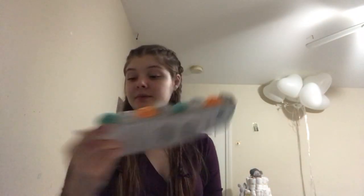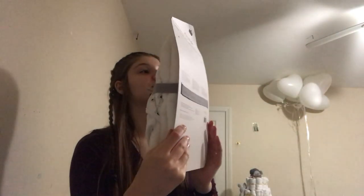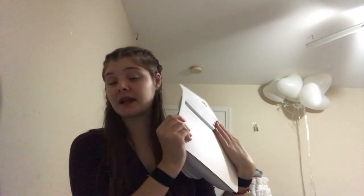And then we also got a thing of washcloths. We got another towel, and this one comes with a hooded towel and washcloth. This is very soft also. A lot of these towels are really, really soft. We got a little bath mitt and washcloth set. We got a 3 hooded towels and 20 washcloth set.